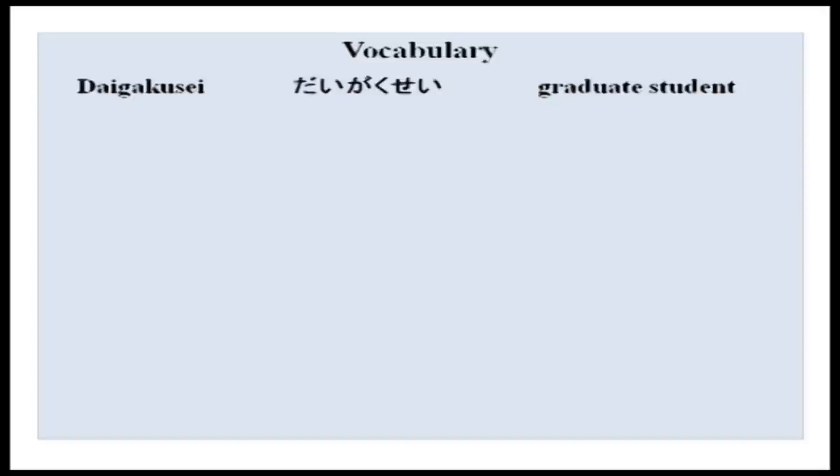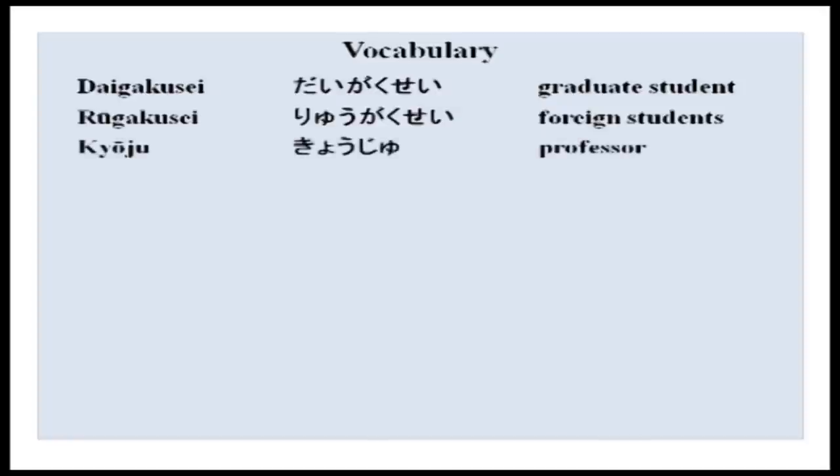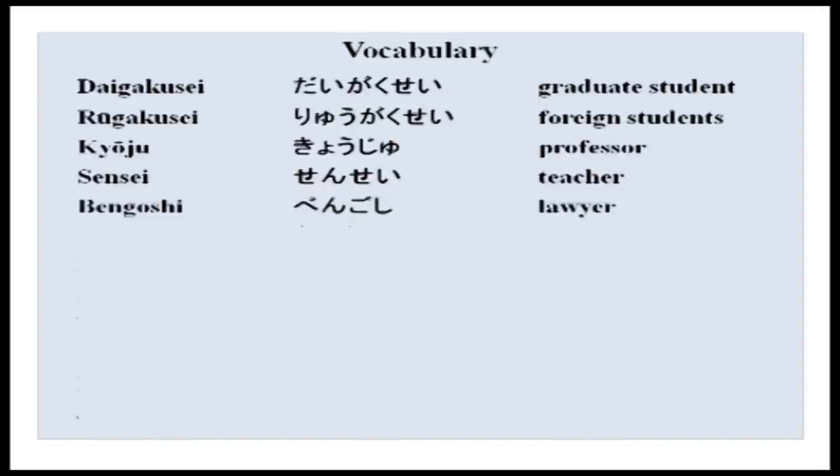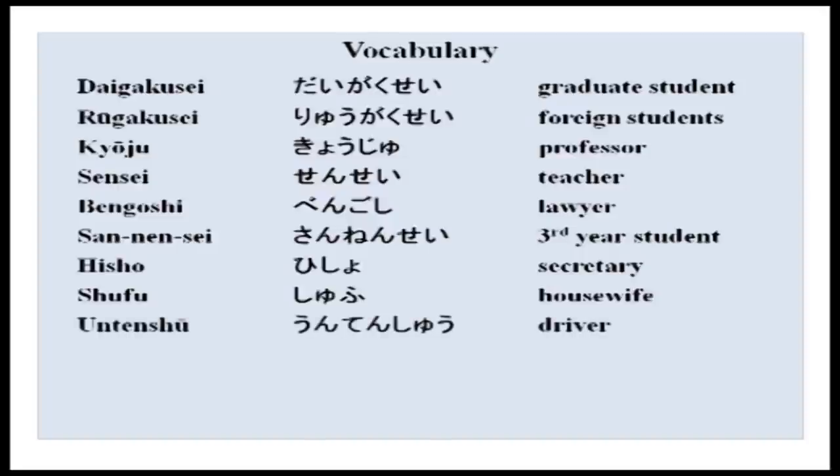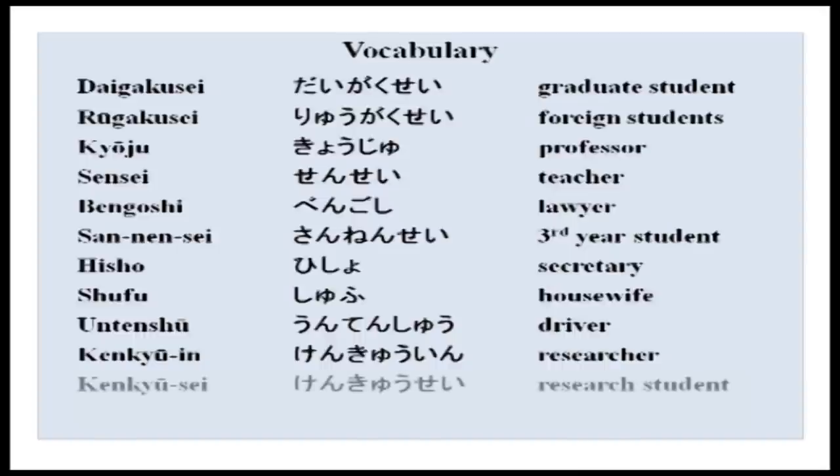Daigakusei. Ryugakusei, kyoju, sensei, bengoshi, sannensei, hisho, shufu, untenshu, kenkyu in, kenkyu sei, joshu.